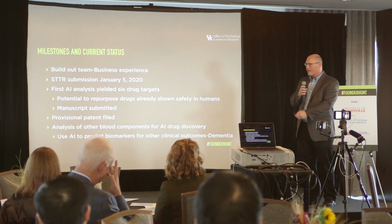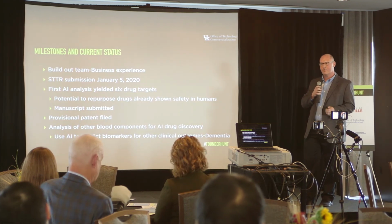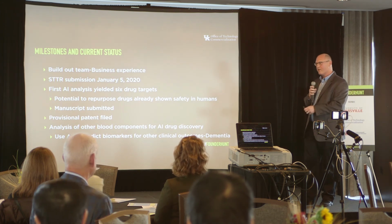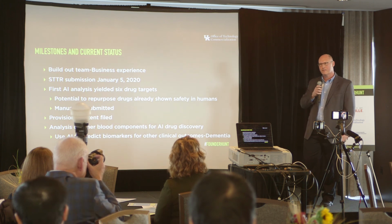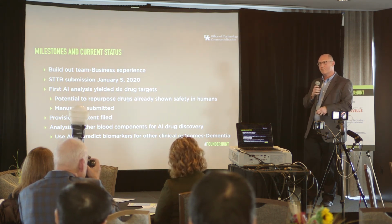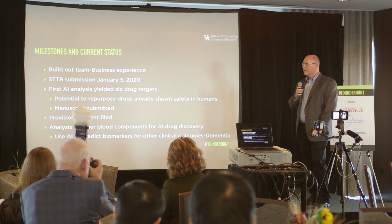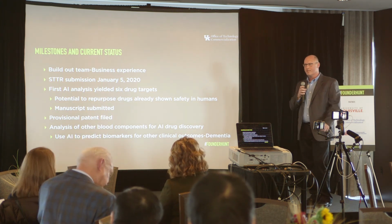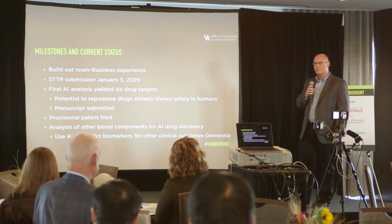Milestones. So I guess the first thing to point out here is that with the first run of the artificial intelligence algorithms, this technology is very, very early. But with the first run of the artificial intelligence algorithm, they were actually able to identify 6 new drug targets that they could potentially repurpose to solve problems in this space. So there's an immediate go-to-market strategy with that. They're planning an STTR submission in January, so this would be an NIH STTR. And then they plan to move forward with commercialization.